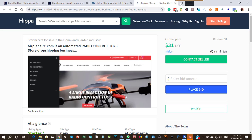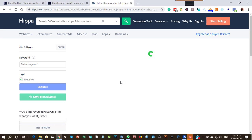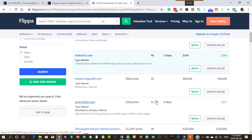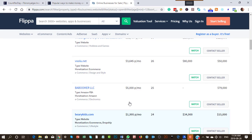But can you see? What I'm trying to tell you is Flippa is really, really cool, because these were about to expire, right? But let's go with established sites. So these are sites that are all making money. They're going to have higher prices, and it's going to tell you how to do good research. Gadget Controller is making 10, 2000, they don't always say, 600, 160, 11,000 per month. Babuma, they're using Amazon to do this, and he's making this.